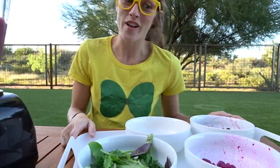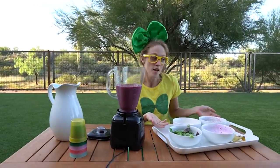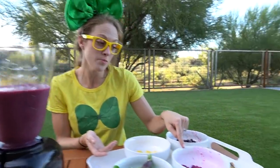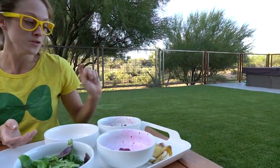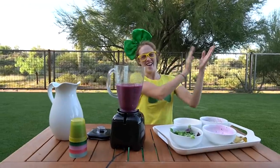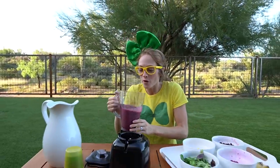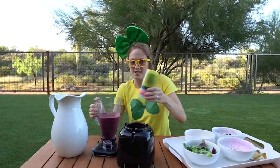Kind of hard to tell what color our smoothie was gonna be because we used so many different colors, huh? But since the passion fruit was purple, the dragon fruit was purple and the berries were purple, our smoothie turned out purple. Yeah! I love the color purple. All right, are you ready to try it? Oh, I'm so excited. It looks delicious.